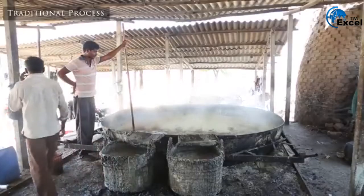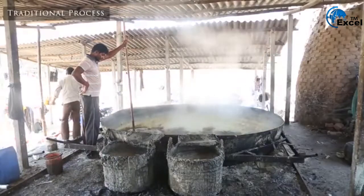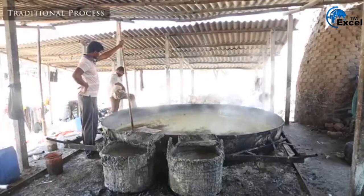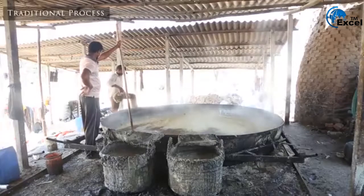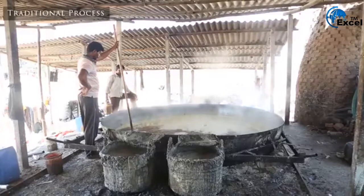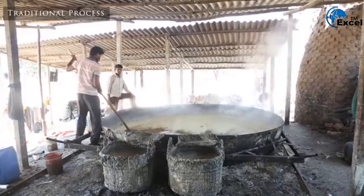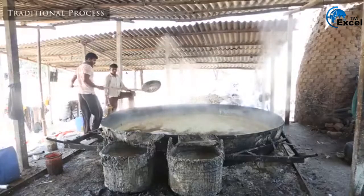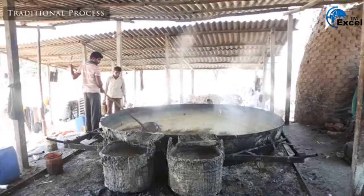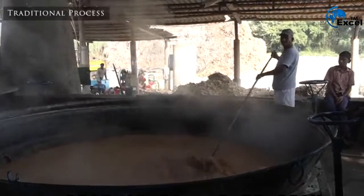In a conventional process, once the juice is clarified, it is subjected to evaporation for about 2 to 2.5 hours. It is a continuous heating going on and the water vapors are coming out, and all the time the person standing there has to look at the scum that is coming out from the surface and remove it. Now during this period, he keeps on adding several additives to maintain the color, maintain the pH and so on. The juice gets almost ready for crystallization.